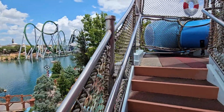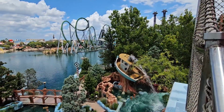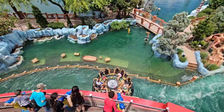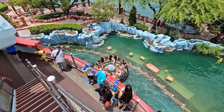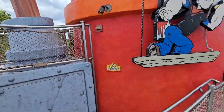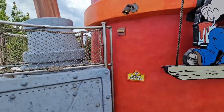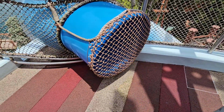We're up all the way on top now. This is the third level. A little ship there. Oh yeah, that guy's getting them. Yeah. How you like that water cannon, huh? Again, I'm sure on a day like today, they really enjoyed it. And here's Popeye himself doing a paint job. There's a slide here that is roped off. I wonder why.